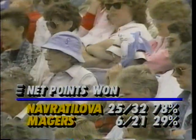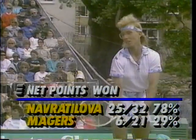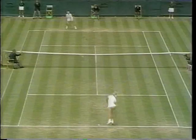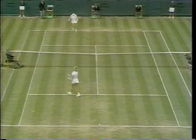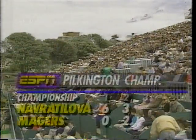At the net, you know, we spoke, both these two want to be aggressive. Martina's been much more successful, as you can see. 78% effectiveness at the net. Magers only 29%, but she's got herself a break. Now, if only she could hold, we could have a real match. Miss hit forehand gets the break. She's still down 3-2 when we come back.